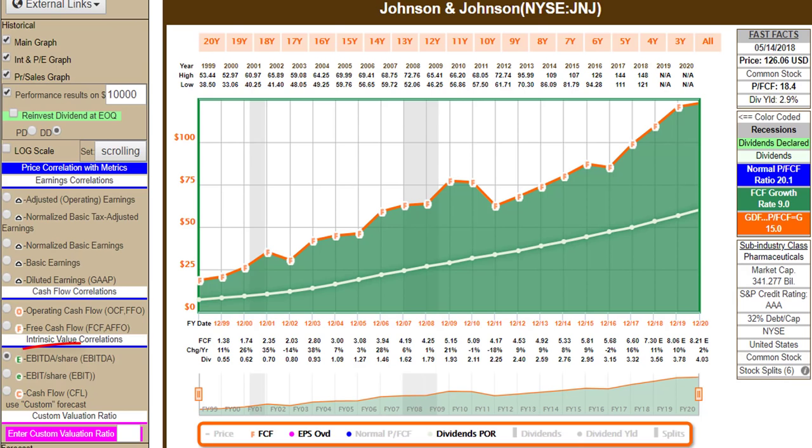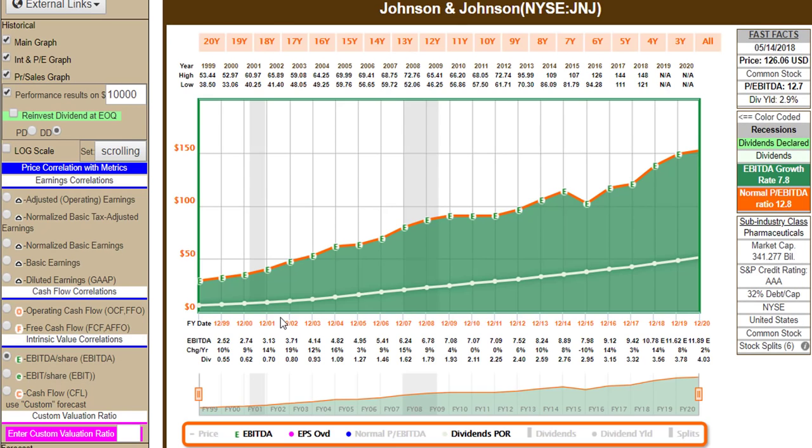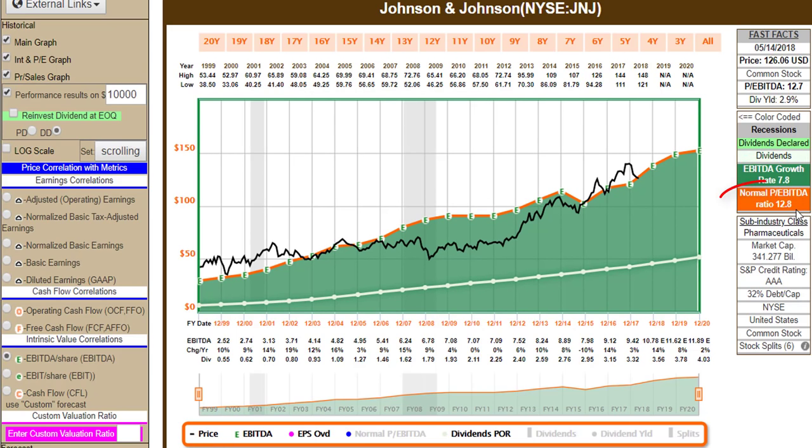We can look at other metrics such as EBITDA, or earnings before interest, taxes, depreciation, and amortization. And once again, we see a great deal of consistency and consistent growth. Now let's bring monthly closing prices into the equation and talk a little bit about how Johnson & Johnson's been valued by the market. On a price to EBITDA, the EBITDA growth rate's been 7.8%, and the average multiple of EBITDA has been about 12.8.